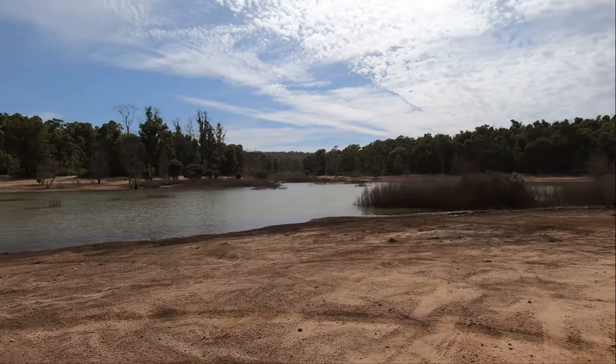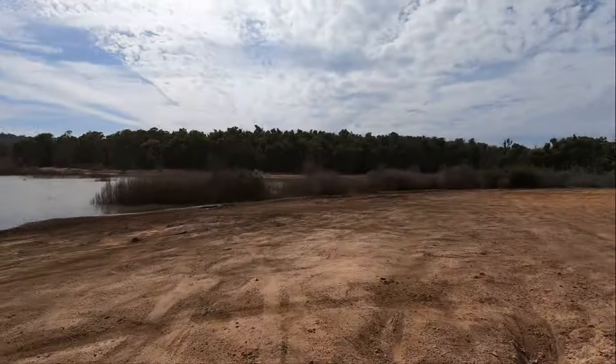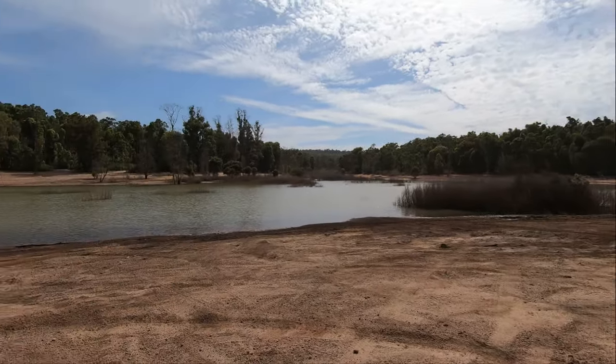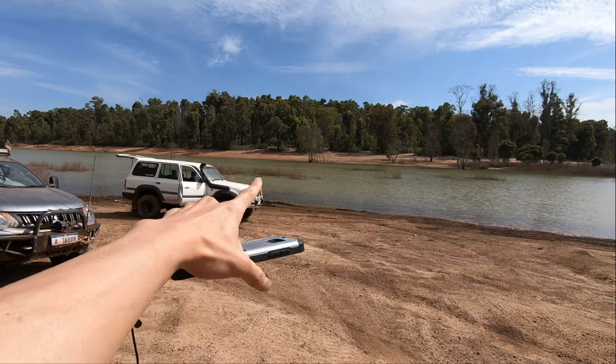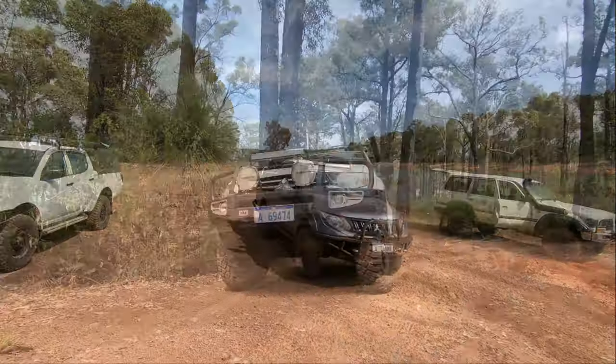So we'll just basically drive around this. Is it a lake? It's a lake, right? Yeah, it's a dam, sorry. Or Lake Navarino. Yeah, okay. So let's drive around this lake or dam. We'll just go to the opposite side and exit on the other side.